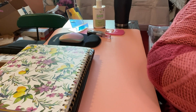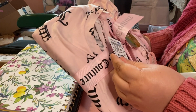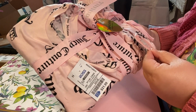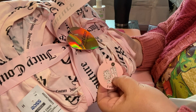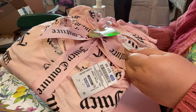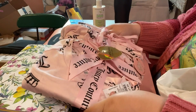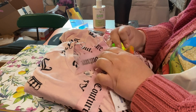Okay, my last Juicy Couture find was this cute pajama set. $21.99, and it comes with a three-piece. So shorts, the pajama top, and the pajama pants. It doesn't have the original price. Oh, wow, $58. So I definitely hope this fits me. It's a 2X.